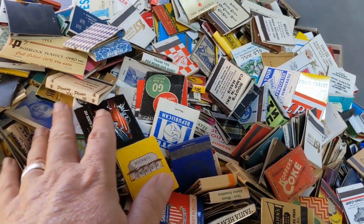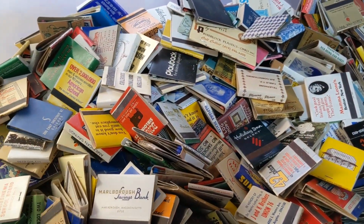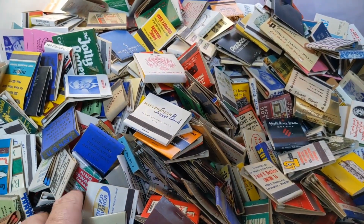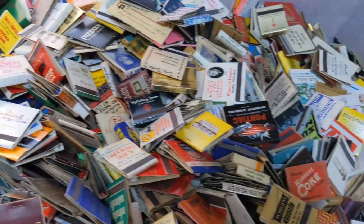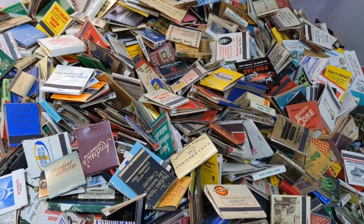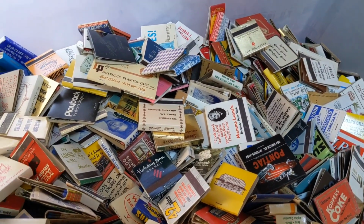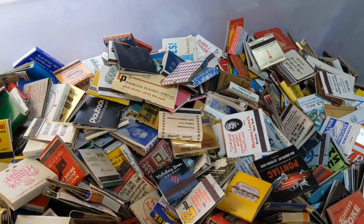But I'll probably end up bundling these up in lots of like 500. And looking on eBay, looks like a lot of 500 might sell for around $100. So easily several $100 worth of matchbooks here for $10. Like I said, I'll probably do a large flat rate box, just fill it with these and sell them that way.